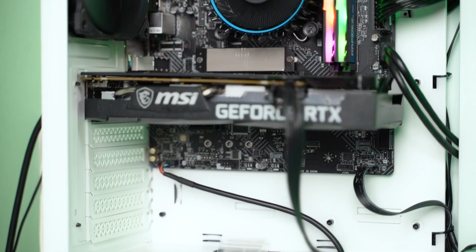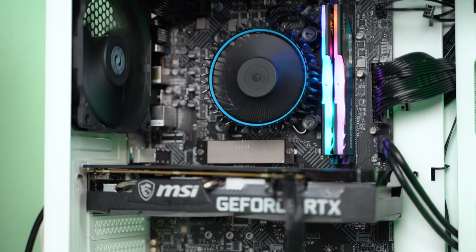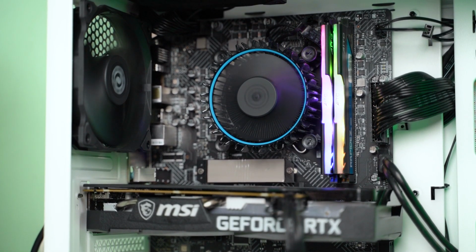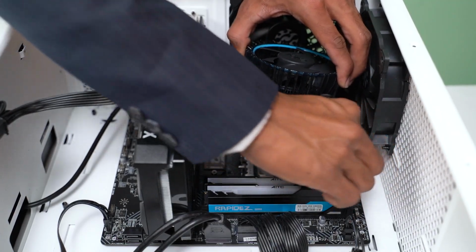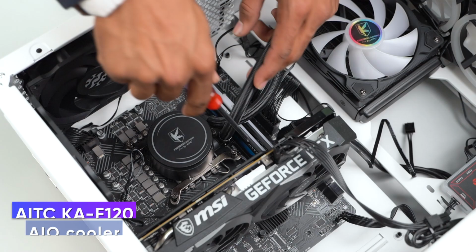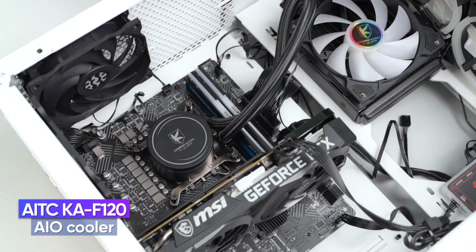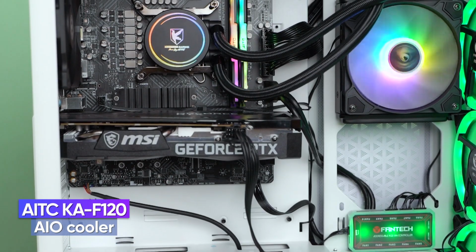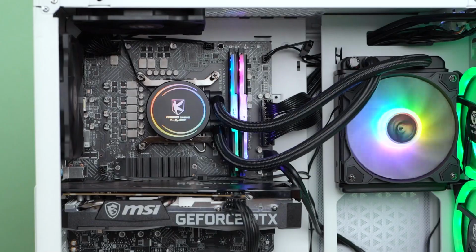But using the stock cooler, we recorded really high temperatures at around 100 degrees Celsius, and we also recorded performance throttling quite often on this CPU when all cores were active. So as a solution, we tried upgrading to the AITC KAF120 AIO cooler, which has a 120 mm fan. Yeah, that did bring down the CPU temperature to around 65 degrees Celsius during all core workloads.